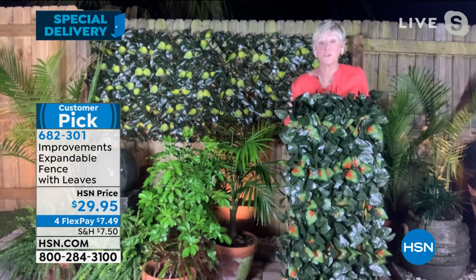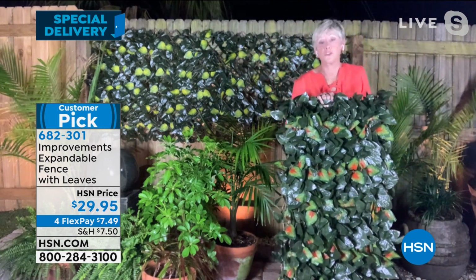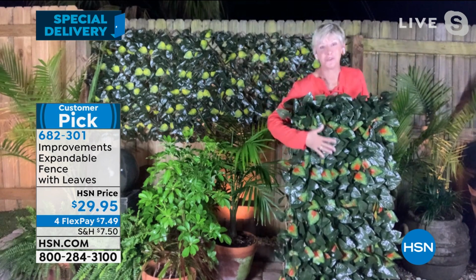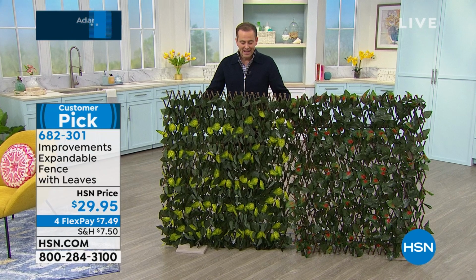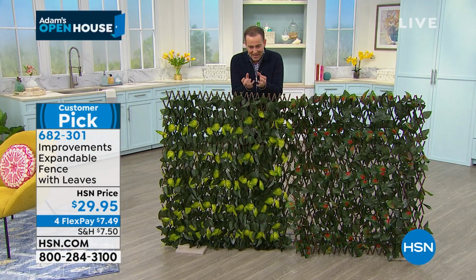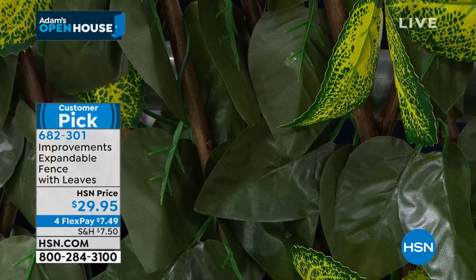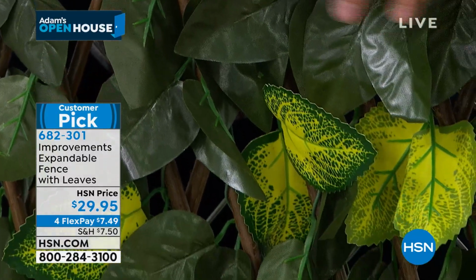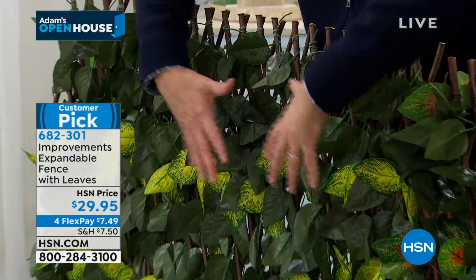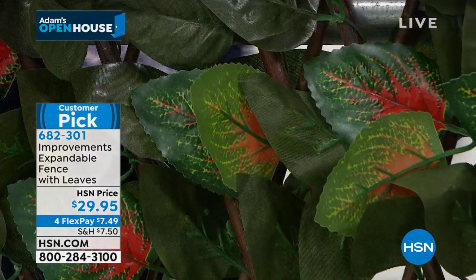Each one of these gorgeous colors, the beautiful yellow and the orange, looks so natural. It's hard to pick a favorite, it really is, because they are so fabulous. If you come really close, you're going to see the deep dark greens. Here's the green with the yellow. And again, it looks authentic, it looks real. It's fully covered, so you get great coverage, which is what's giving you that privacy. These stay put, these stay in place. Over here is going to be the green with the orange.